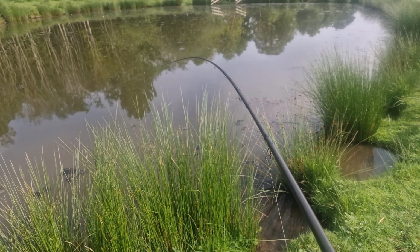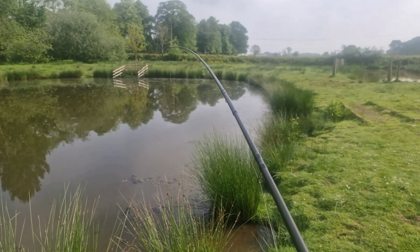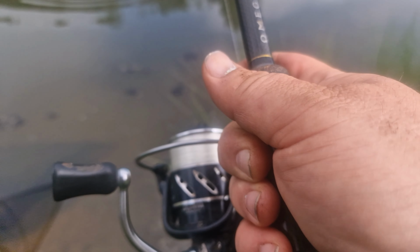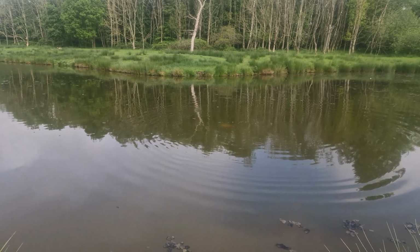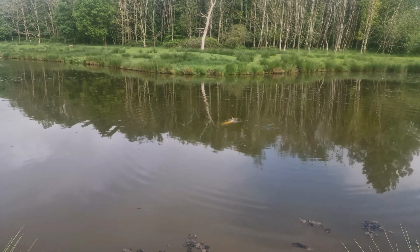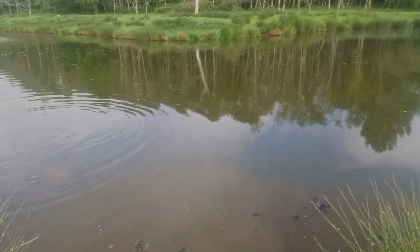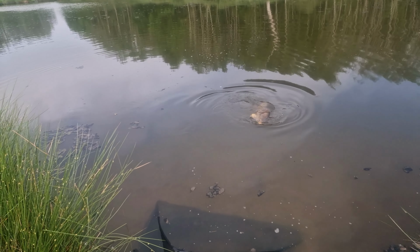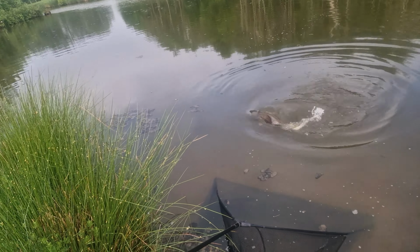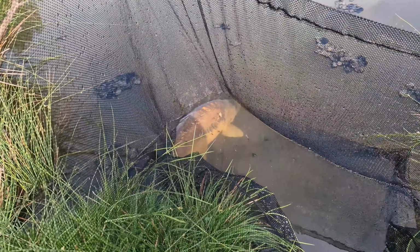Does feel like a nice one, and we're on the float rod like we've done so well on in recent vlogs, but fingers crossed we can just get it in. And with the sun now in the sky, opportunity knocked and we took it.